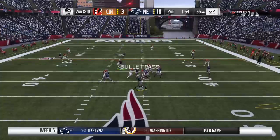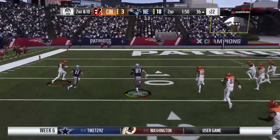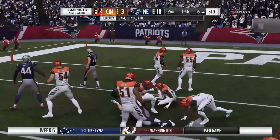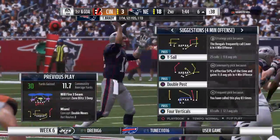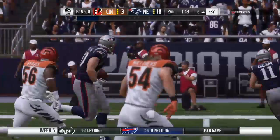To throw again. Brady. Over the middle, that's taken in by Gronkowski. And down he goes, taking it inside the 10, just shy of the 5 at the 6. Give him 30 yards there.